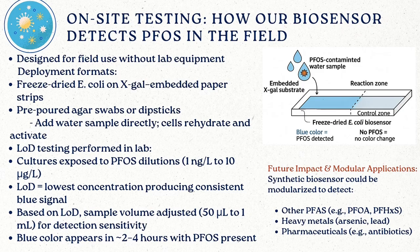Our biosensor is specifically designed to function outside the lab in the real world, where PFOS contamination is often most dangerous and least monitored. In a field setting, we envision deploying the biosensor using freeze-dried E. coli embedded on paper strips or agar swabs preloaded with X-gal. These formats are stable at room temperature and can be stored or transported easily.